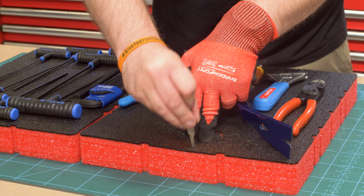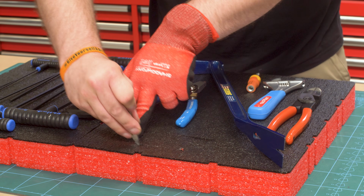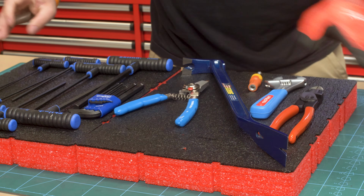As long as you don't cut all the way through the line, it doesn't really matter how far you go down. You just make sure you've gone down far enough. That's the most important thing. So we've overshot that, which is great.